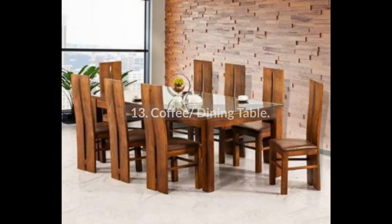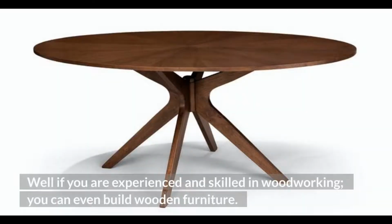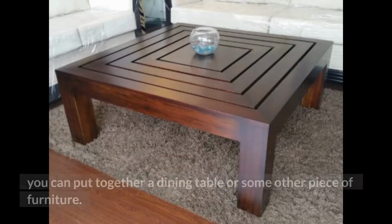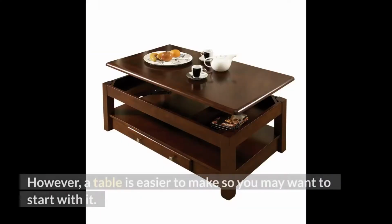13. Coffee/dining table. Well, if you are experienced and skilled in woodworking, you can even build wooden furniture. Wooden furniture is usually expensive, so you can earn a lot of money if you can put together a dining table or some other piece of furniture. However, a table is easier to make, so you may want to start with it.